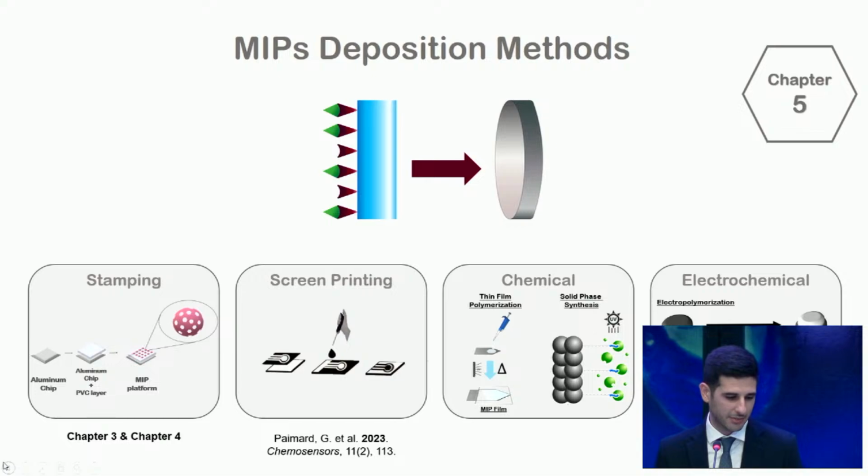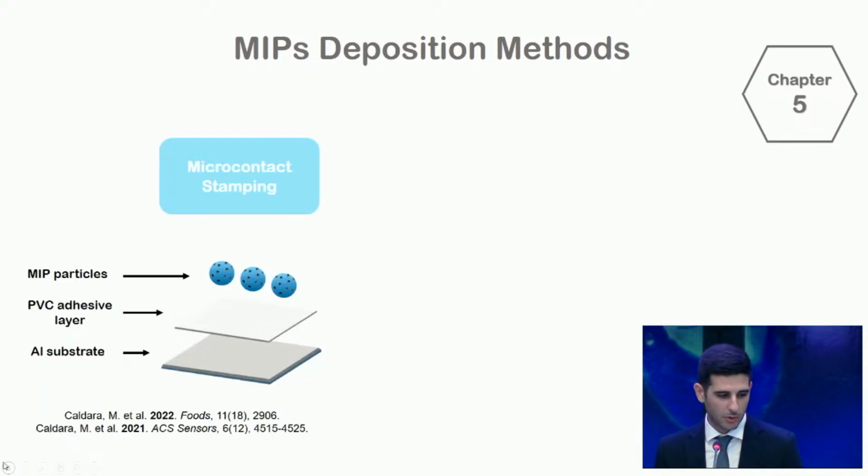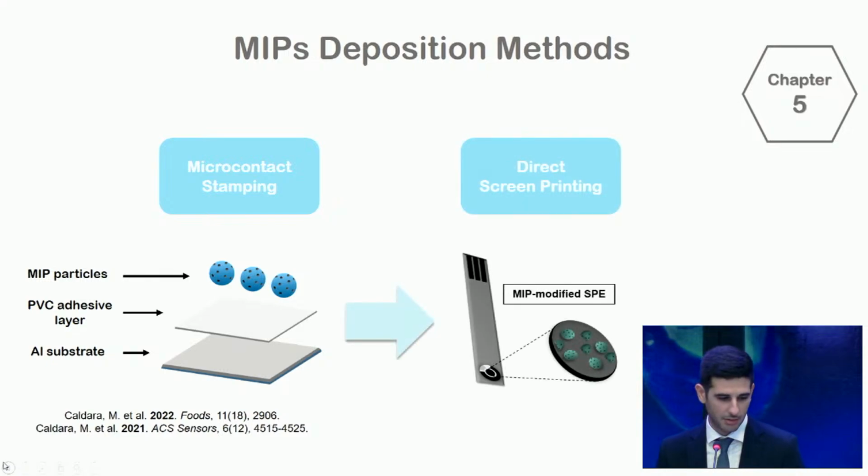We started to study different techniques such as screen printing, chemical and electrochemical deposition methods. And we came across screen printing, where you basically screen print an ink onto different substrates. We wanted to implement this on our molecularly imprinted polymers, and therefore we wanted to go from the fabrication process of microcontact stamping to the direct screen printing of our molecularly imprinted polymers. Therefore, the molecularly imprinted polymers for glucose were taken and screen printed onto a screen-printed electrode, with different advantages.